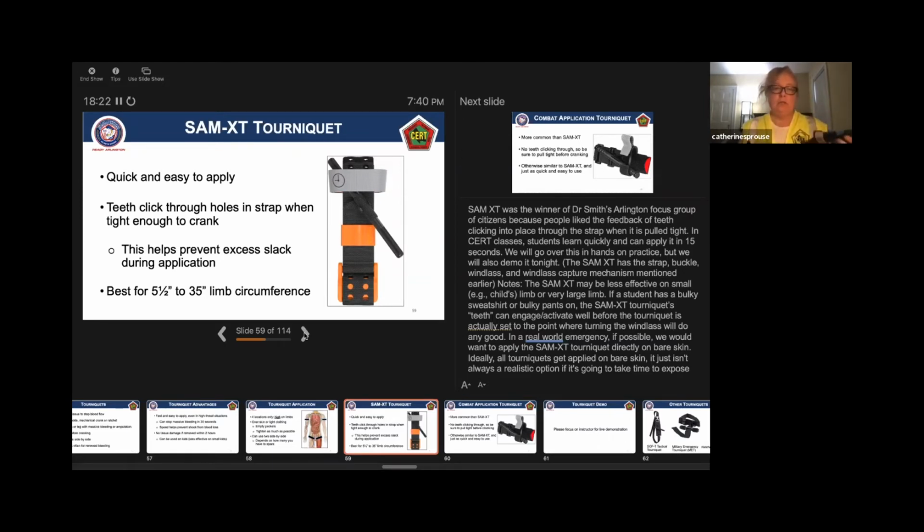Folks can learn it really fast, and with practice can get really fast at it. So SAM-XT has a buckle, has a strap, and it has a windlass, and it has a windlass catchment area and a strap to keep that windlass in place when you're done.